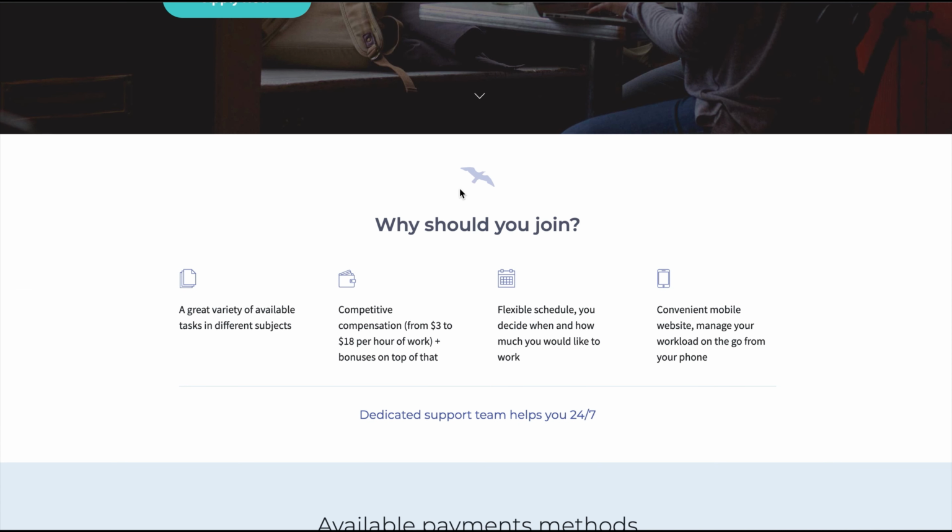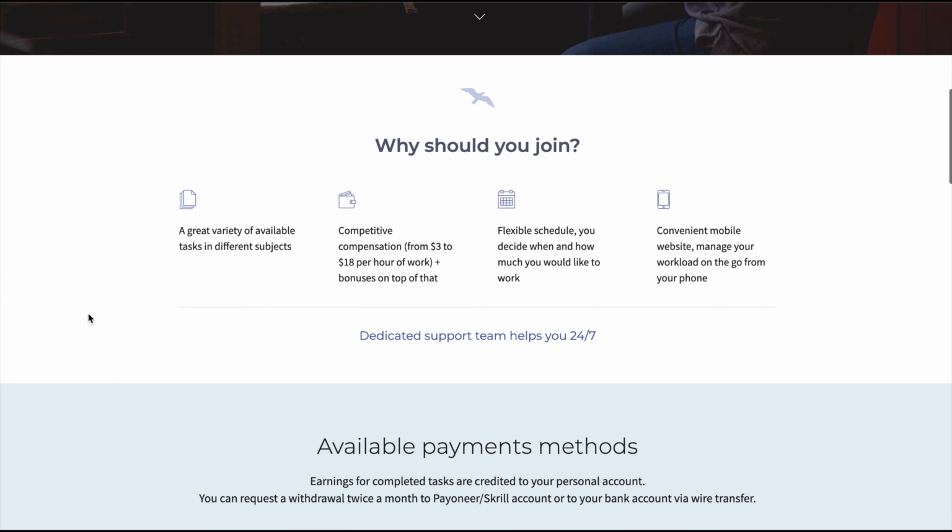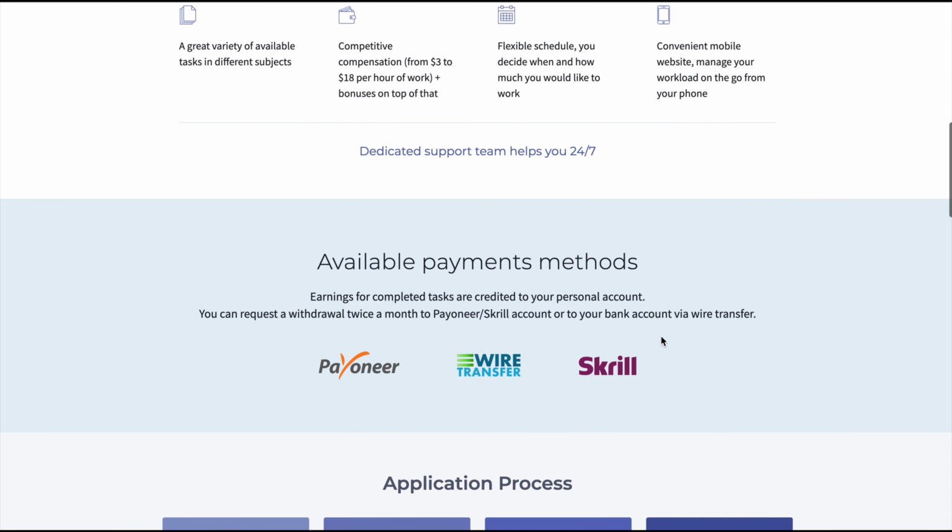So we're going to read about why you should join Livingston Research if you're looking for a flexible part-time job working from home. They say they offer a great variety of available tasks in different subjects. Their pay is competitive. It ranges from $3 to about $18 per hour of work, plus bonuses on top of that. Also, they have a flexible schedule. You get to decide when and how much you would like to work. It's convenient because it works on mobile as well as website. You get to manage your workload on the go all the way from your phone. They also have a dedicated support team that helps you 24/7 should you have any queries with any of the tasks that you are supposed to be doing.